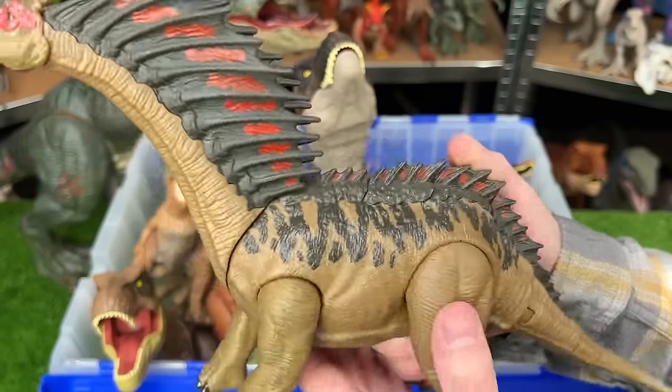And here is our final figure of this collection. It is a juvenile T-Rex figure. It has a light green body with a darker brown accenting on its back, and you can use the tail to chomp the mouth open and closed, which is pretty cool considering how small this figure is.